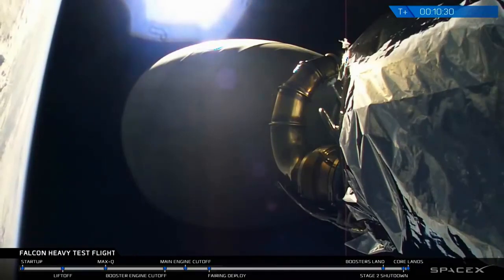The center core did its job, the second stage did its. Everything that you could want in a test flight, we got here. Now we're just looking for the icing on the cake to find out what happened on the drone ship. But all in all, an outstanding test flight for Falcon Heavy. Wow, what an absolutely momentous occasion.